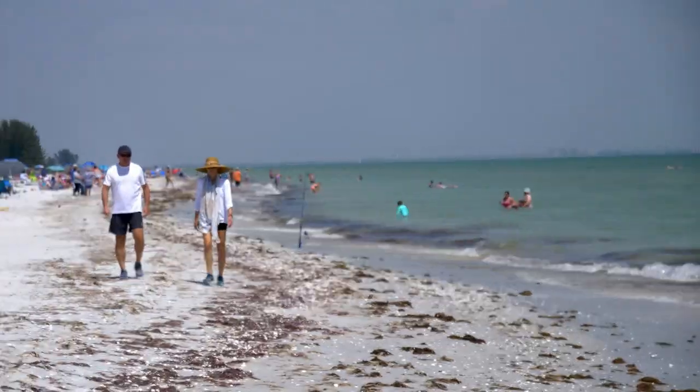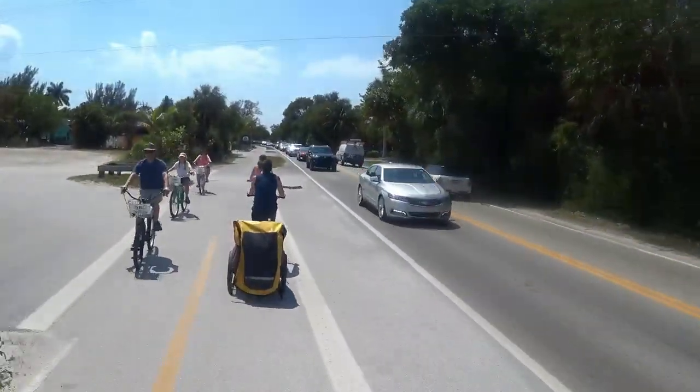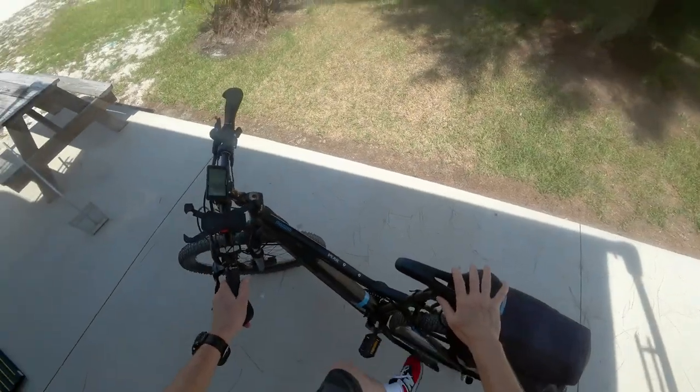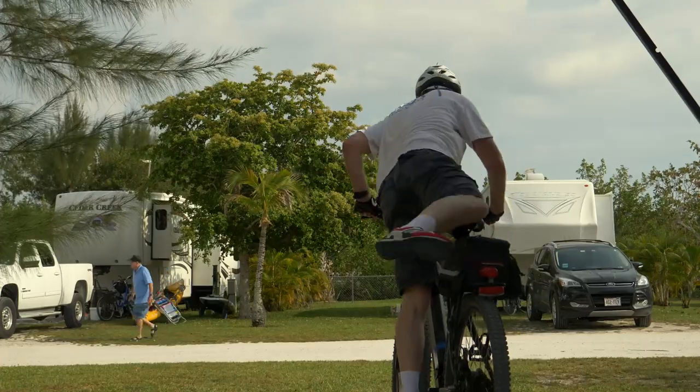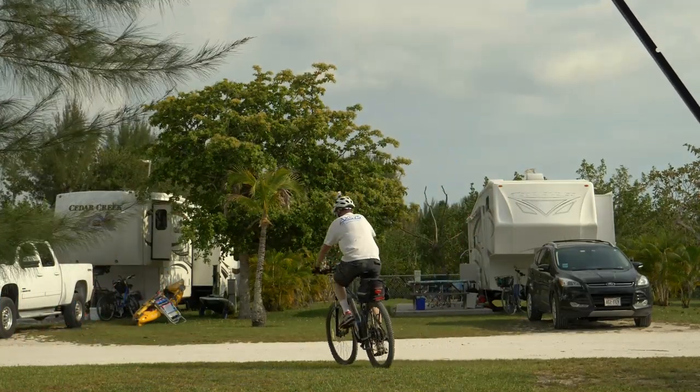First thing you'll notice when you come here is the traffic can be brutal. There's only one way on the island and off the island, and it kind of backs up in the morning, during the day, and evening. Actually, the best way to get around the island is by bike. Let's hop on the bike. Take a little bike tour and check out the other beaches in the area.